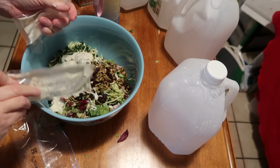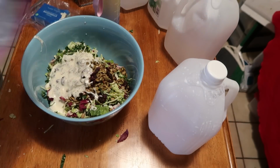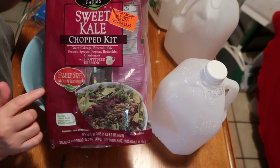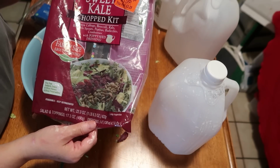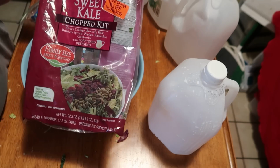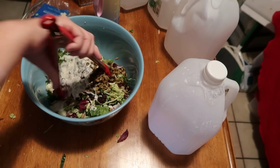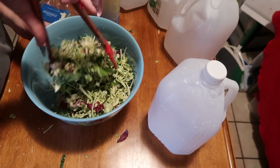These salad kits, getting them on clearance is a game changer. I make plenty of salads and salad dressings all by myself, but this one was $3.29, but this is a really big salad. And it had green cabbage, broccoli, kale, Brussels sprouts, pepitas, cranberries, and poppy seed dressing. Toss that, and then we'll get back over to our sauce that we're making.